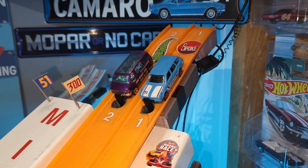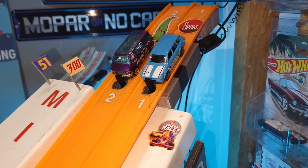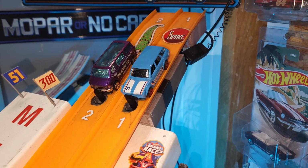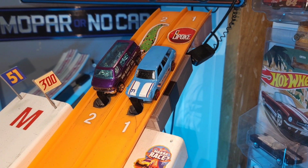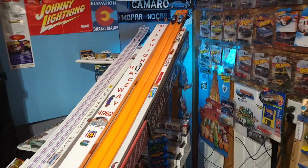Next two up in the blocks, one of the 510 Bluebirds. This one from the Surf Patrol in lane number 1. And taking on the purple Dodge van, driven by Mick Olson. Let's see who can get down there faster.